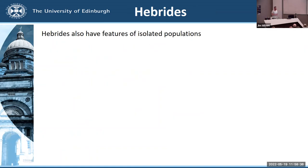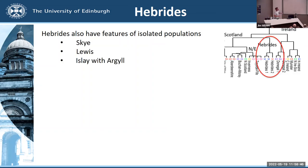Now, the other project that we have ahead of us is the Hebrides. So the Hebrides also have features of isolated populations. You might have spotted in the tree at the beginning, they have their own branch here, not quite as distinct as Orkney and Shetland, but Skye and Lewis, where we had samples, formed their own cluster. Islay, interestingly, clustered with the mainland of Argyll. So we'll have to look into what's happening there.